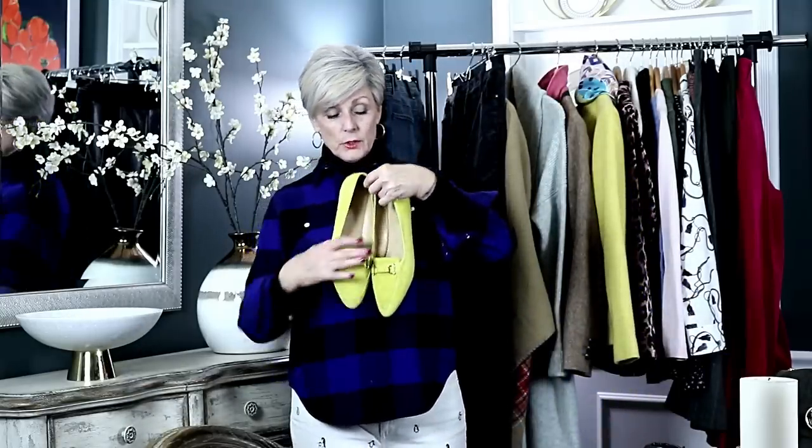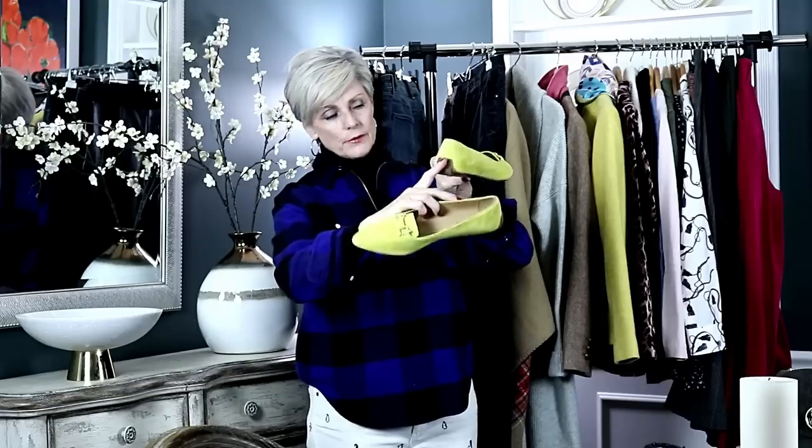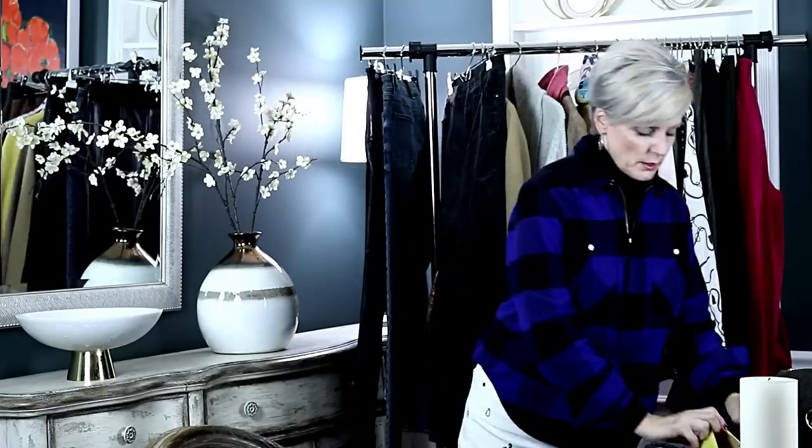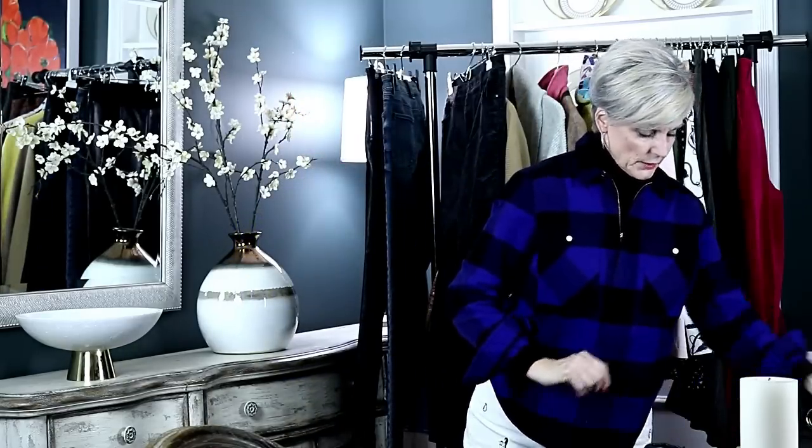Driving mocs. If you don't own a pair of driving mocs, I suggest that you do. This is a very lightweight pair from Talbots. Tod's is the high-end one, but if you don't want to spend a lot of money on them. The driving moc has the tread on the back, so when you're actually driving it doesn't scuff the back of your shoe. These are yellow suede, very, very easy to wear, and they look great with just a lot of outfits.